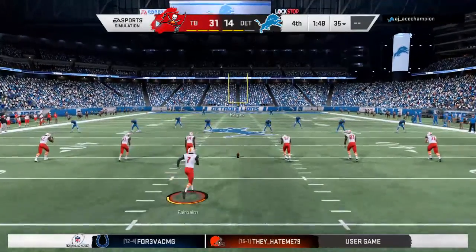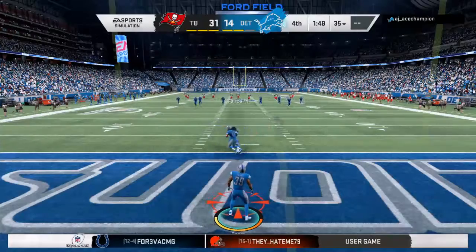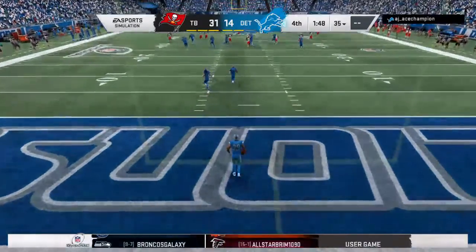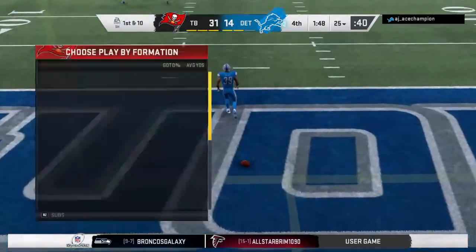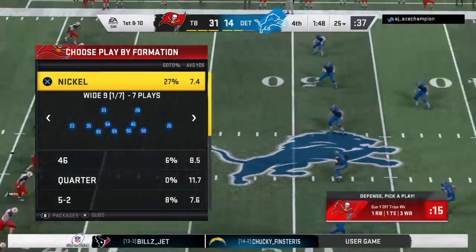So after the touchdown, here's Fairbairn now to kick it away. This is taken about 7 yards deep. And they'll put up the stop sign there as his guys will get it at the 25.